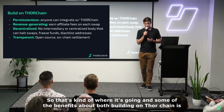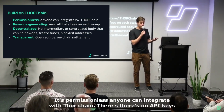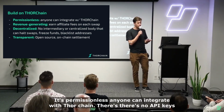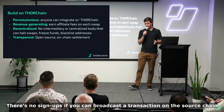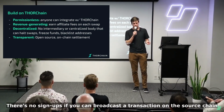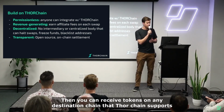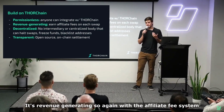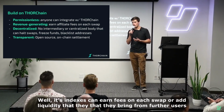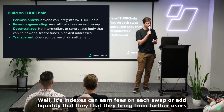Some of the benefits of building on THORChain: it's permissionless. Anyone can integrate with THORChain. There are no API keys and no signups. If you can broadcast a transaction on the source chain, then you can receive tokens on any destination chain that THORChain supports. It's revenue generating. With the affiliate fee system, wallets and dexes can earn fees on each swap or add liquidity that they bring for their users.